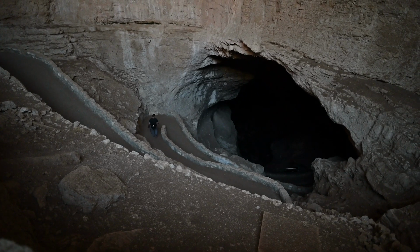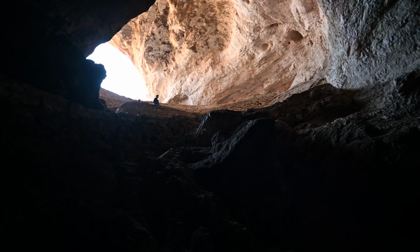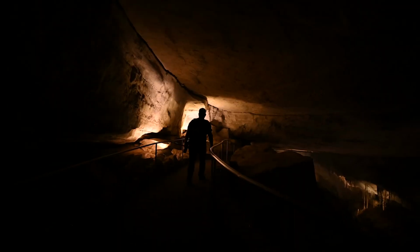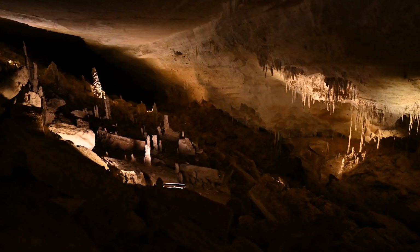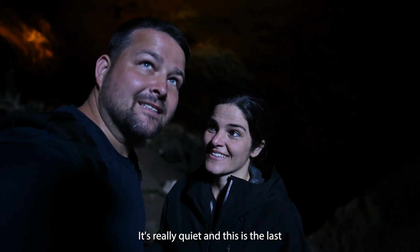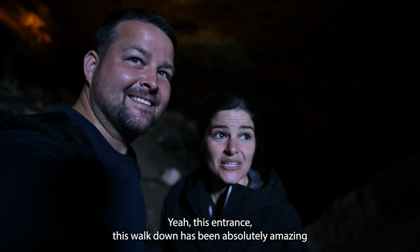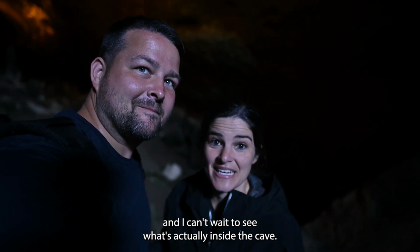Originally a shallow extension of an inland ocean, the Carlsbad Caverns formed when sulfuric acid dissolved the surrounding limestone, leaving behind amazing geological formations that we see today. To further protect the cave system and its wildlife, it became a national park in the 1930s. So we are about to head into the cave. It's really quiet, and this is the last bit of sunlight we're going to see for about an hour or so. Yeah, this walk down has been absolutely amazing, and I can't wait to see what's actually inside the cave.